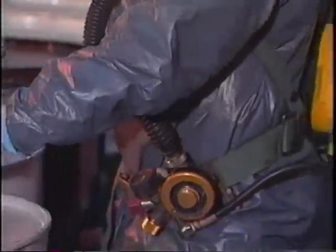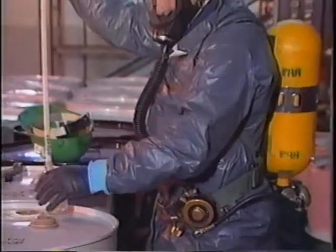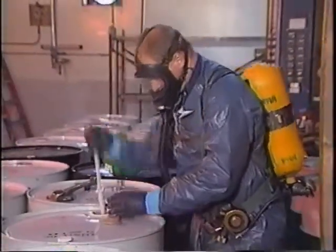Depending on these and other factors, you will need an air purifying respirator or a supplied air respirator. Air purifying respirators use particulate filters, chemical cartridges, or a combination of the two.